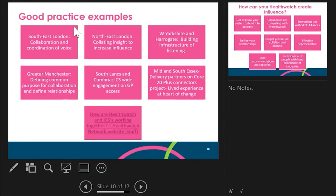But the first one is in Southeast London, where the local Healthwatch have come together to develop a collaboration, and they have employed a coordinator who does all of their representation work. It's hosted by one of the organisations, but it services all of the local Healthwatch in the area, and that means that they're able to collate insight and present it back to the system, because they've got that one person who sits system wide.